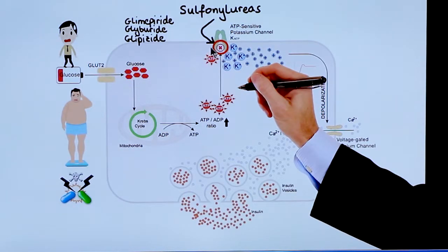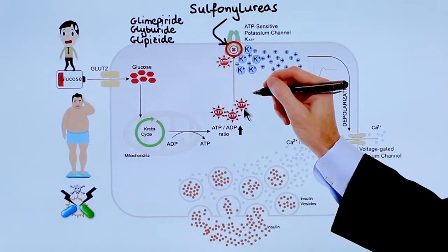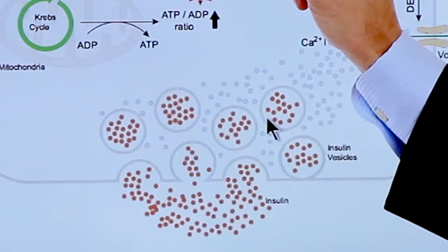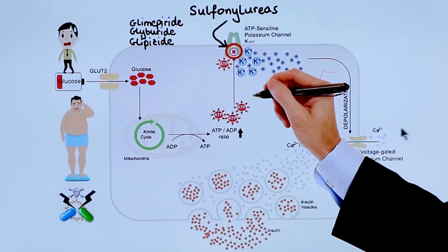Here we see how sulfonylurea work. They are attached to the ATP-sensitive potassium channel that will activate potassium influx into the cells, bring calcium eventually into the cells, and that will depolarize. It will bring these vesicles or granules that carry insulin. This is our storage of insulin inside the beta cell. It will be carried to the surface of the cell and be released.